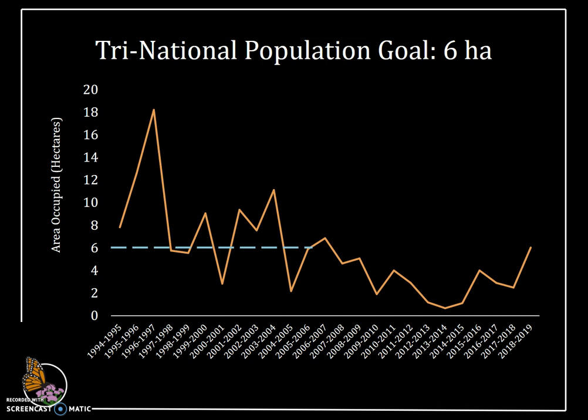You may notice that the population did reach that size in 2019. This does not mean that our work is done. The goal is to have an average population size of 6 hectares in the long term, since there is so much variation from year to year. With this size, scientists expect that the population would be able to recover from extreme weather events or other disruptions and still maintain the migratory phenomenon.